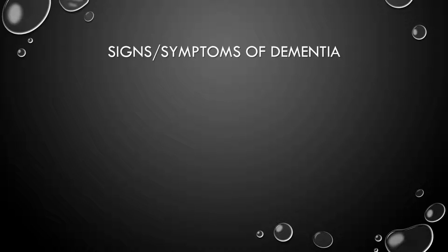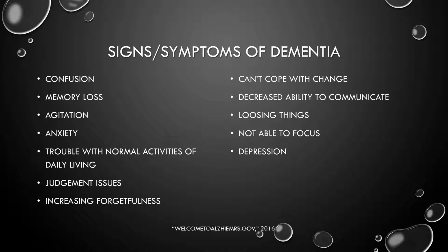Next, we have signs and symptoms of dementia. Some of these include confusion, memory loss, agitation, anxiety, trouble with normal activities of daily living, which would be your bathing, dressing, grooming, cooking, all those types of things that you normally get up and do that a person with dementia is going to have some trouble with. Judgment issues, increasing forgetfulness. It might go from losing your keys in a room to you can't even remember where your phone is when it's in your hand, and this will start happening more and more, unlike us, where it might happen every now and then, but it's not going to happen day to day.